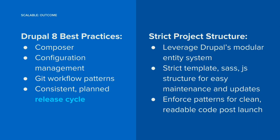So these are some of the things that are probably buzzwords that have come up a lot. If you're a little less familiar with Drupal, you probably have heard these things talked about. If you're using Drupal 8, then you probably are pretty familiar with these. But on the left side, things like composer, configuration management, the release cycle are all really important new aspects to using Drupal when Drupal 8 came out.